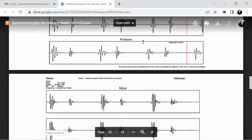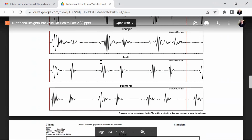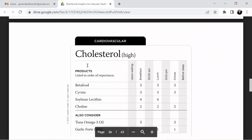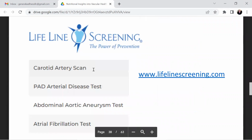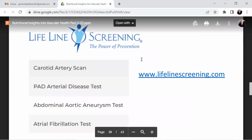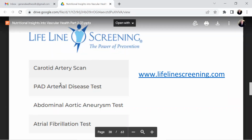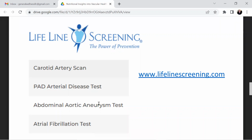Now, how would you know if you're not running HSRs like here? How would you know if someone is having challenges? They need to do this once a year. It's a Doppler technique that they use, and they test your carotid artery. As the carotids go, so do the coronaries. Arterial test, disease, abdominal and aortic aneurysm test.